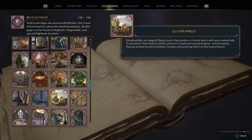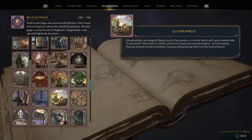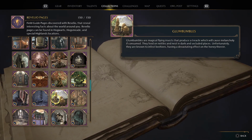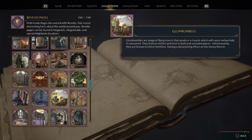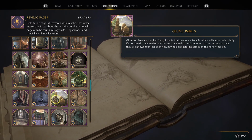Glumbumbles. Glumbumbles are magical flying insects that produce a treacle which will cause melancholy if consumed. They feed on nettles and nest in dark and secluded places. Unfortunately, they are known to infest beehives, having a devastating effect on the honey therein.